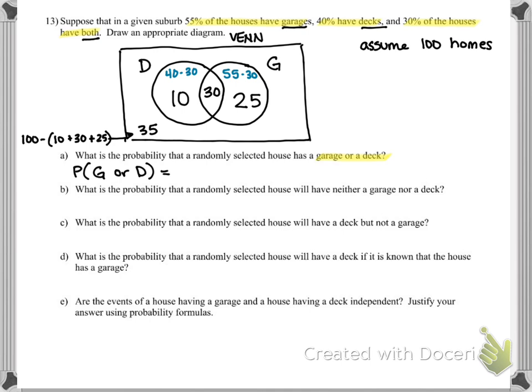We want to add all of the hard work that we've done. So there's actually two ways to do this problem. I'm going to do this the way I think is the easiest, the first way. And I'm actually going to stick everything over 100 because there are 100 total houses. And a garage or a deck in our probability world means one or the other or both. So that would be the one deck only or the other that's garage only or both. So I'm actually going to add all three of those numbers that we've put in the middle, which makes this 65 over 100, which does simplify to 0.65.